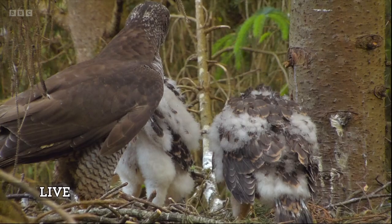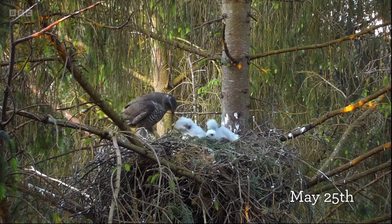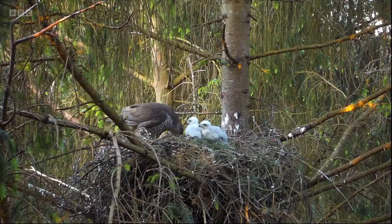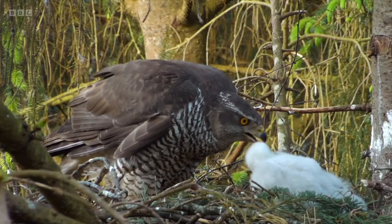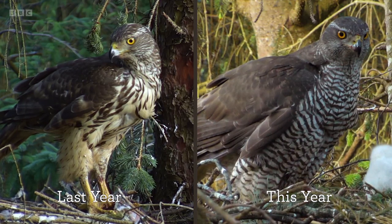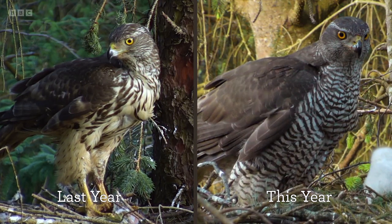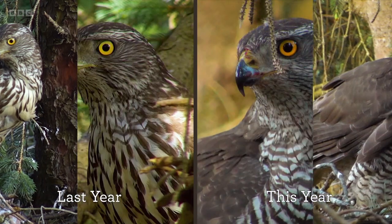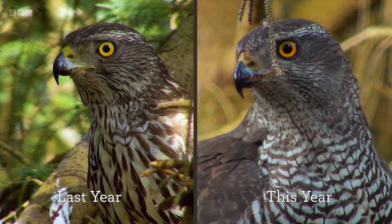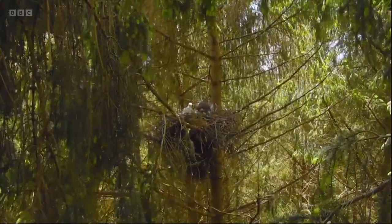So good. Now, we started watching these 9 days ago. Look at the difference in those chicks. This was them 9 days ago. None of the feathers visible. Much smaller, covered in that white, fluffy down coat. And also look at the female. She's doing all of the feeding. That's her now on the right. That's a female that we were watching very close to this nest last year. We think it's the same female. She's molted into her adult plumage, and we've looked very closely and we think it's the same bird.